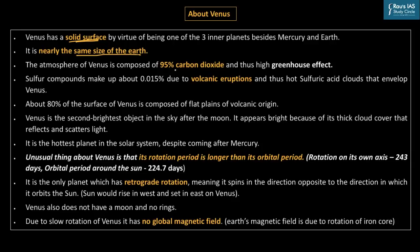The atmosphere of Venus is composed of around 95-96% carbon dioxide gas. Carbon dioxide is a very strong greenhouse gas, so you can understand the extent of greenhouse effect that is operating on the planet Venus. Because of volcanic eruptions, there are sulfur compounds in the atmosphere of Venus as well, and these are in the form of sulfuric acid clouds. Because of the presence of these sulfuric acid clouds, the atmosphere is very acidic. So acidic that it surpasses the pH scale.